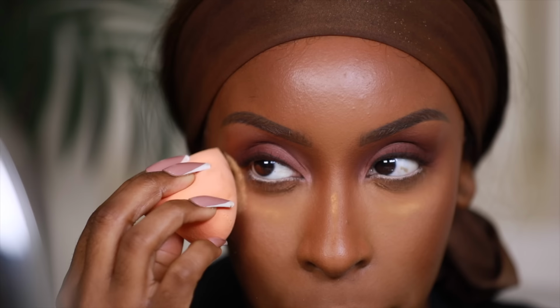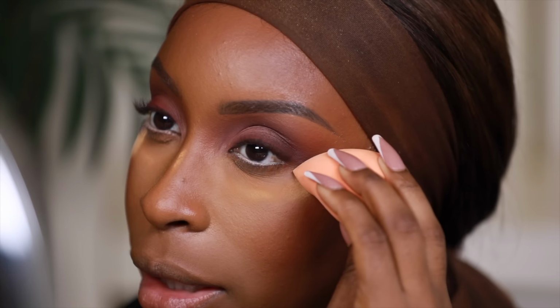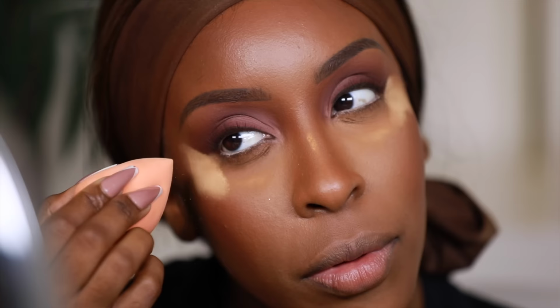Now I'm gonna go back to my powder, and this is a fun little step that I think really cleans up and helps sharpen the eye look. I'm gonna take my translucent powder. Make sure you're using a sponge that's pretty sharp. This is the Dose of Color sponge, I love the sponge. And I'm just gonna go around the eye area just to clean it up, make that look a bit more precise. Really helps to fine tune that eye.